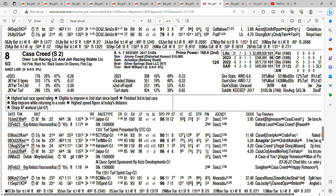Then there's the 8 horse at 5-2, Casa Creed. 4 races at Saratoga, that's 2 wins, 2 thirds. Finished 3rd last time out in the Jaipur. He's been keeping some pretty good company, hasn't he? Man, all you see on his record is Grade 1. He's gone over to Saudi Arabia. He's gone over to Dubai. And he's been running against some quality competition, Casa Creed.